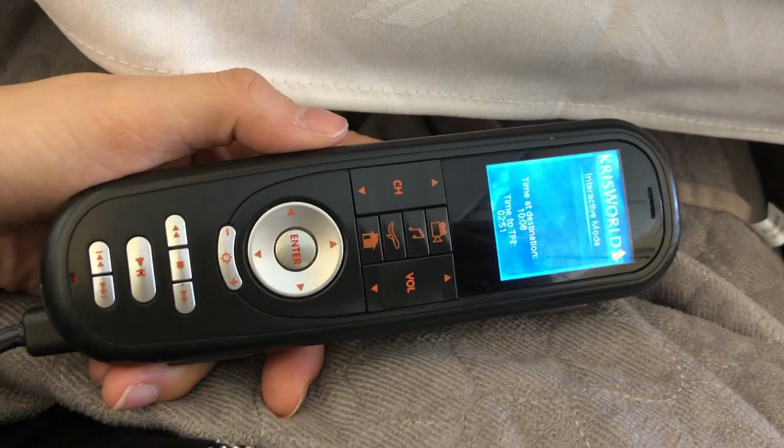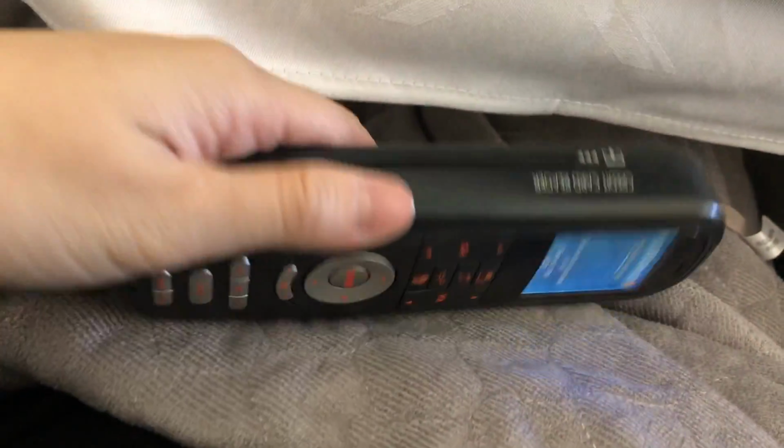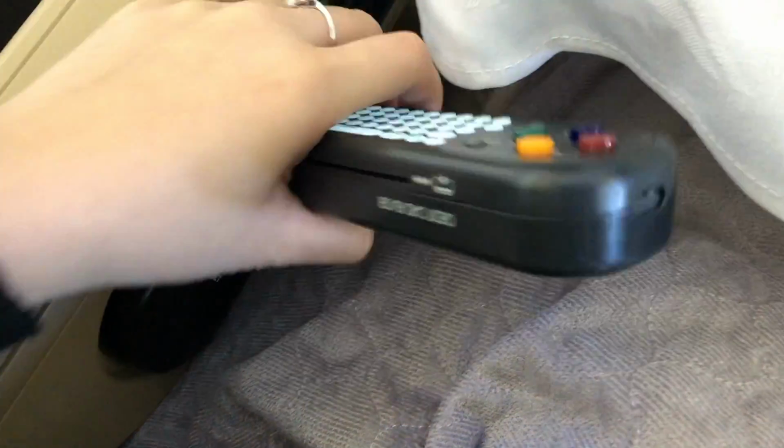So currently I am eating my breakfast. The beef rendang is super duper good and the meat itself is really soft and the taste is delicious. I really recommend the beef rendang. So this is how the remote control looks in Singapore Airlines business class from Singapore to Taiwan. And actually it's a bit different from the business class remote control from Jakarta to Singapore.